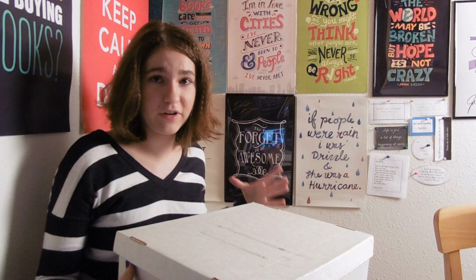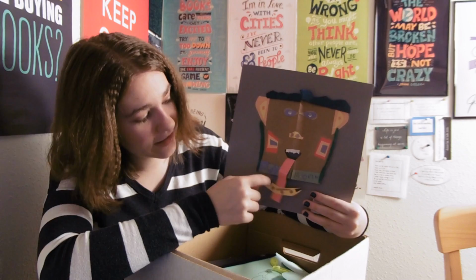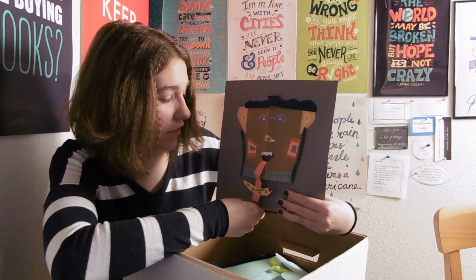So here we go. Alright, the first thing I have in here is this piece of artwork, and it's labeled, I don't know if you can read this, but it says Funky Monkey. Right now it just says Funk Monkey because the Y fell off. This is my writing comp book. I'm not sure what grade it's from.